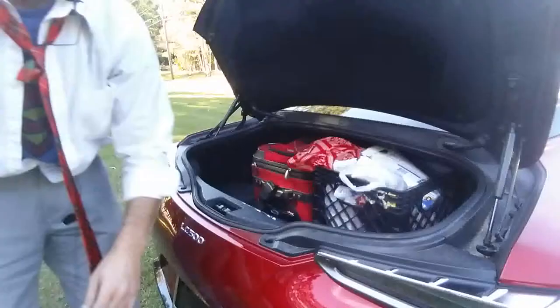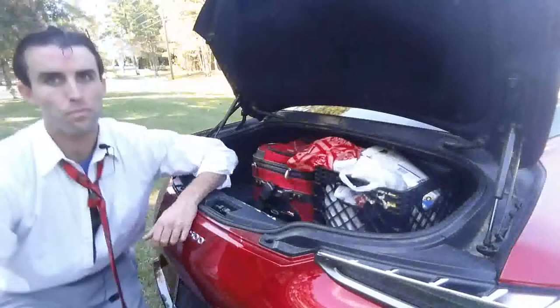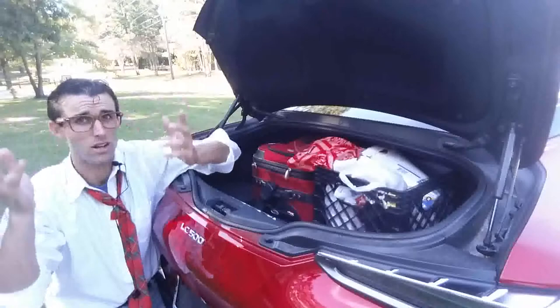So here's a quick view of the back seats. As you can see with mine set for me, there is maybe an inch of space between my seat back and the back seat. All right. Actually, if I'm going to be Clark Kent, I should probably be Clark Kent. So, trunk of the car.